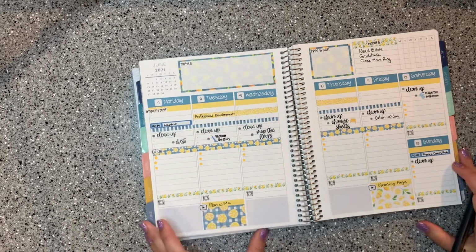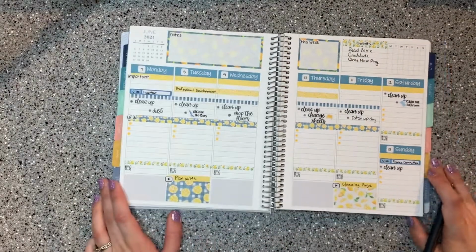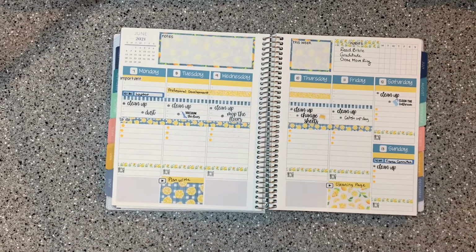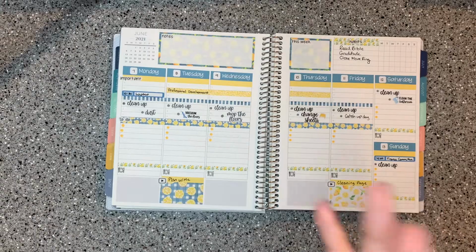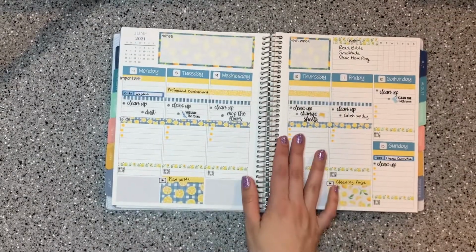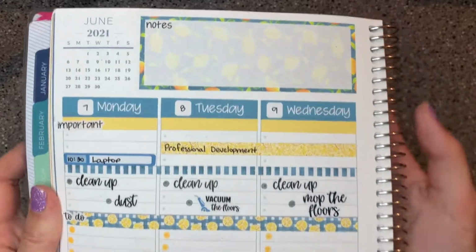All right, guys. So I think that about does it for this week. I think that is a good setup for the week. If anything comes up throughout the week, obviously I will write it in, mark off my habits as they happen, kind of fill in the to-dos as the days come by. So let me give y'all a quick close-up of this.